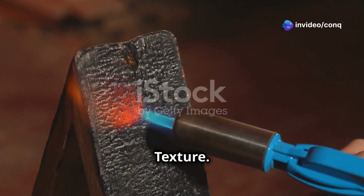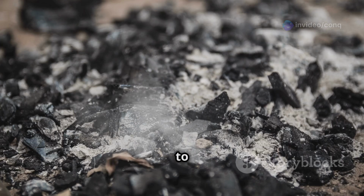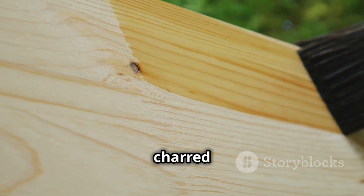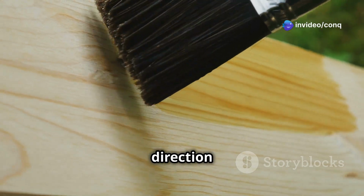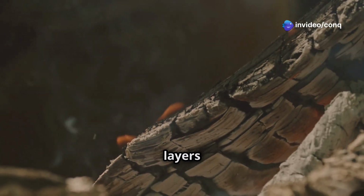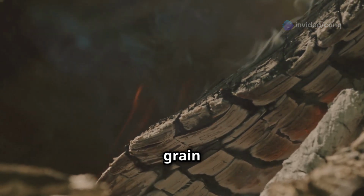Brushing up, revealing the texture. With the burning complete, it's time to bring out the true beauty of the charred wood. This is where the wire brush comes in. Gently brush the surface of the charred wood, working in the direction of the grain. As you brush, you'll notice the softer, charred layers revealing the beautiful wood grain beneath.